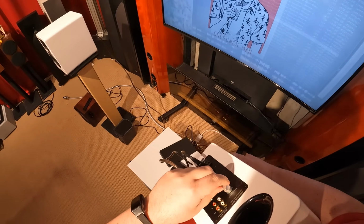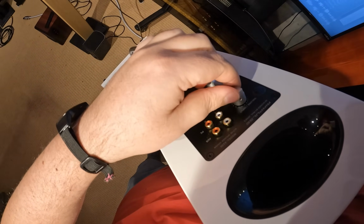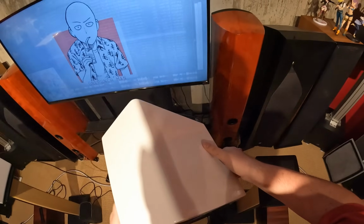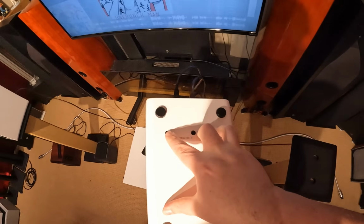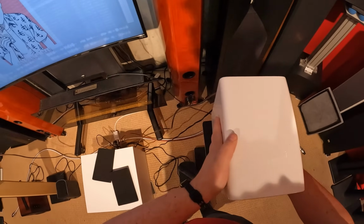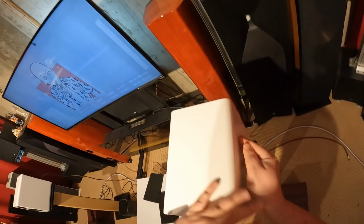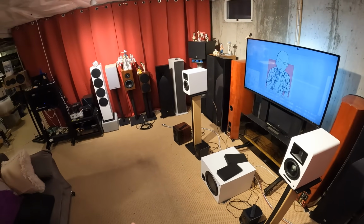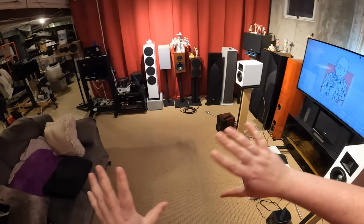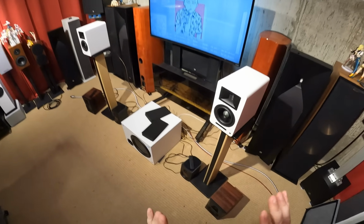Really like, they feel so nice. The bottom has feet built in. It's got the bracket here to hold probably the crossover and transformers. The finish is stellar. Like, if you were just setting up a house to look like it's from Cyberpunk, these speakers, and you flash them with lights on them, they're gorgeous.